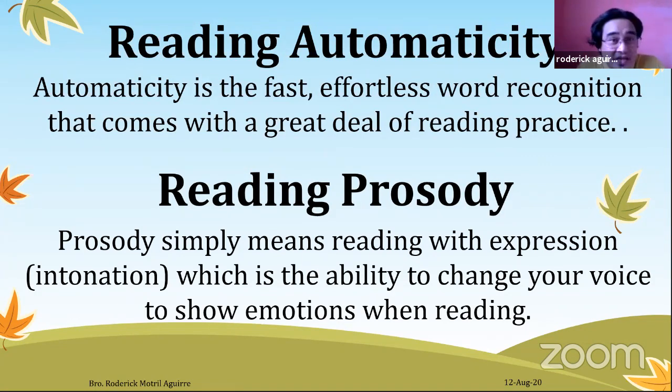And whether our parents like it or not, they need to support the acquisition of the reading fluency skills of their kids. Otherwise, their children will suffer a lot in reading a lot of modules from different subject areas, and therefore will be struggling so much in understanding the content of the other subject areas.